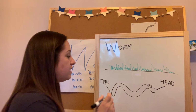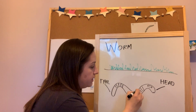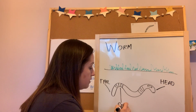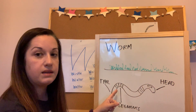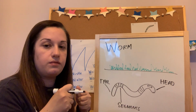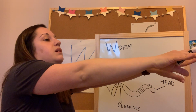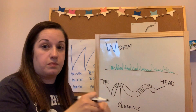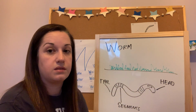Worms also have segments. And if you ever picked up a worm from the dirt, you'll see there's like little lines on them, and these little lines are called segments. And these segments are the things that help them move. So the way they move is they have really strong muscles, and they sort of come together like an accordion and pull out and push out and then pull in and then push out, and their segments help them move because they constrict their segments through their muscles. They have very strong muscles.